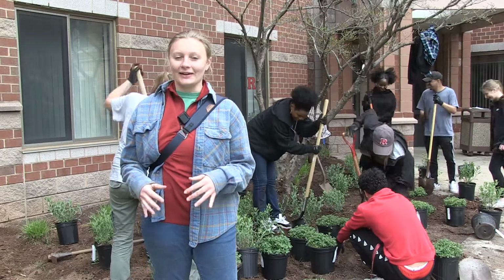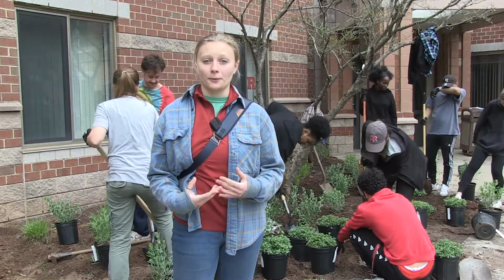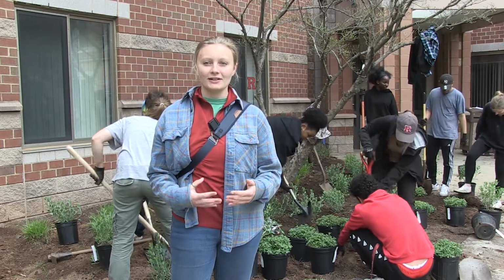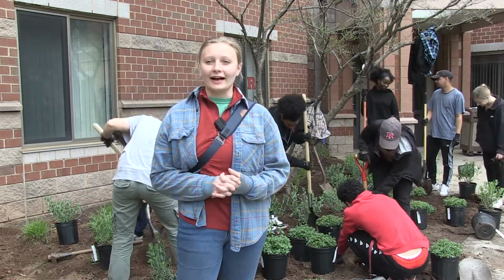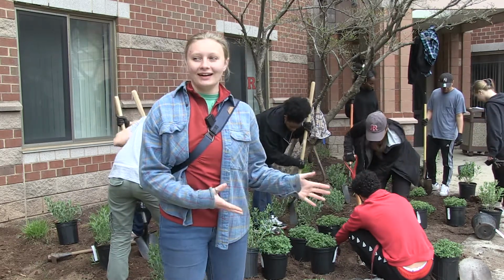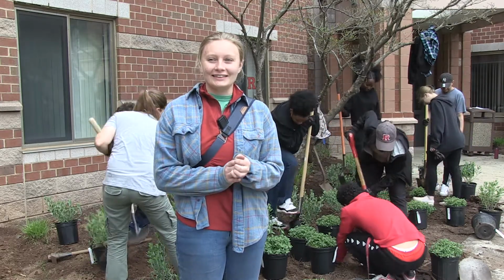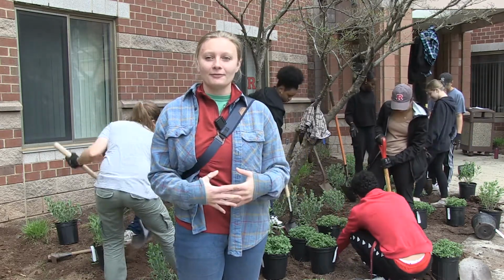So today we are planting one of our designs from one of our classes in landscape architecture. We are just learning how to make planting designs, and this is one of them. So many of our students, my fellow classmates, haven't done things like this before, so we're just learning.